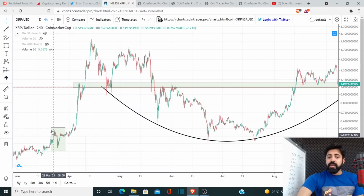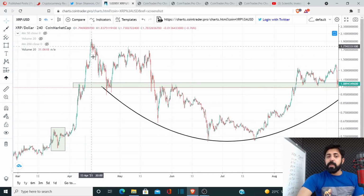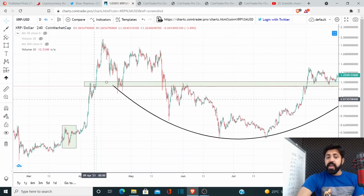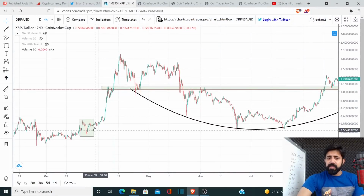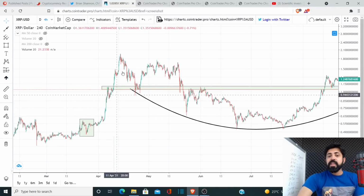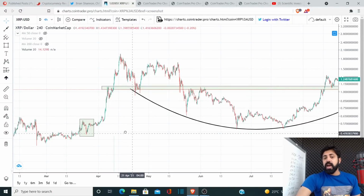Right? You dropped, you came back immediately, consolidated there and started the pump. So before that pump, we were at 0.5. By the drop, you kind of reached the bottom there, which was somewhere near 0.4, 0.45, and then you pumped towards the top of $2. So that's a 5x after that.